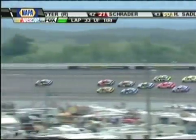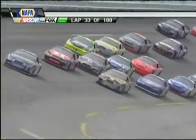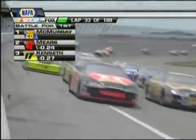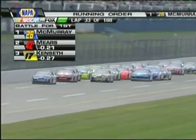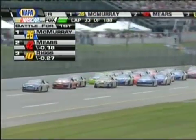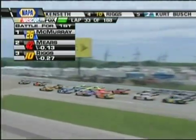Jamie McMurray there, he just bounced off of him and sent him sailing. Darrell, you were talking about Jamie McMurray in the 26 car. Got to be feeling good about this. I look at those two cars behind him: Casey Mears in the 42, who finished second in the Daytona 500, has been backsliding. And how about Scott Riggs in that 10 car? He missed the Daytona 500, starting to rebound, two top 10 finishes in the last three races.